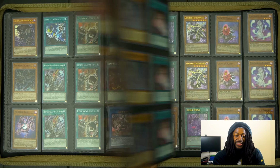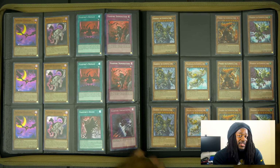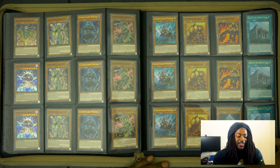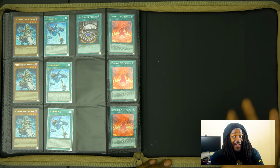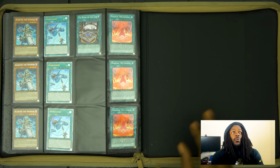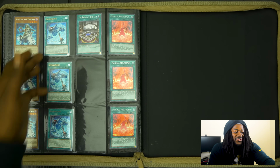Then we have Shiranui's, more zombie stuff. Actually, I'm a big fan of zombies. The only unfortunate thing about zombies is me being a fan of a strategy. Just because I'm a fan of it doesn't mean I'm going to play it. I'm a realist. If it isn't good, I'll just admit it isn't good and stop there.